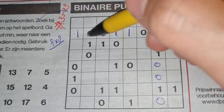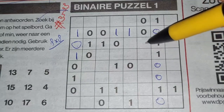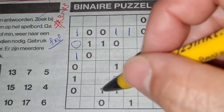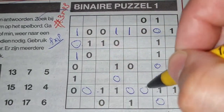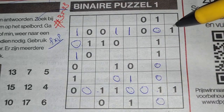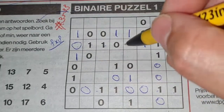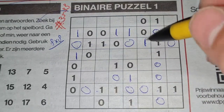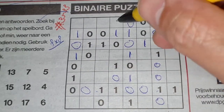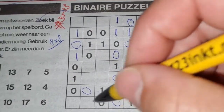A double one, here no, there no. Between 2 zeros comes a 1. Between 2 ones comes a zero. Here we have 4 ones, so the rest are zeros. Between 2 zeros comes a 1. Double zero, here 1, there 1. Now we have 4 ones, so the rest are zeros. Between 2 zeros comes a 1. Now we have 4 ones, so the rest are zeros. Double zero here, 1 there, 1. Now we have 4 ones, so the rest are zeros. Double zero here, 1 there, 1.